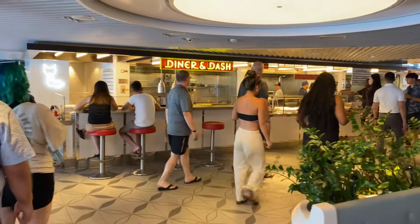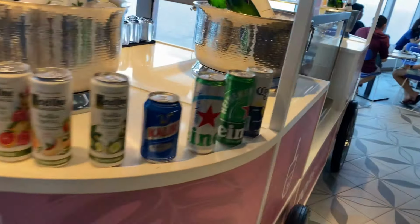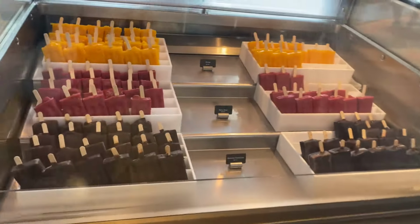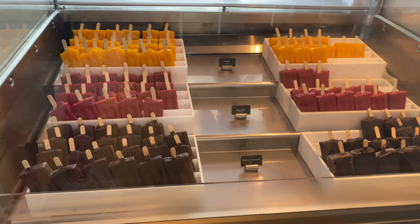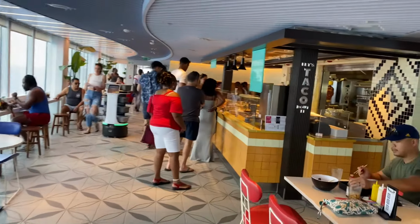Passing the Diner and Dash right there, we come over here to Pops and Bubs. You can get libations and stuff, but they have popsicles right here, and they are absolutely fantastic. The mango is out of this world, and the chocolate banana, not too bad. Then we head down this way.